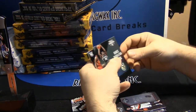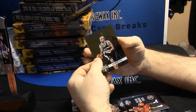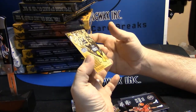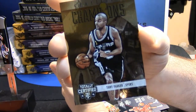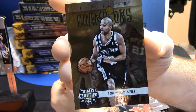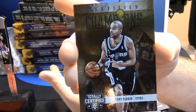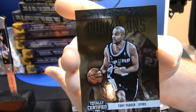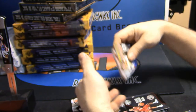Aminu, Chris Middleton, Delon Wright, and certified champions, Tony Parker. 196/199. It seems like all the inserts are numbered. Usually you get unnumbered inserts with the base, but so far all the inserts have been numbered. Which is nice. It's very nice for the product.